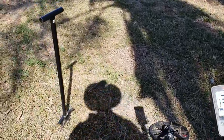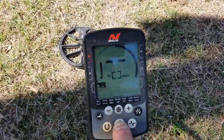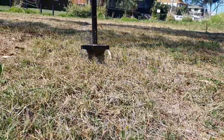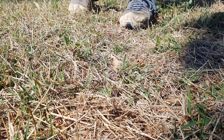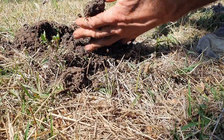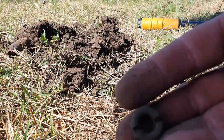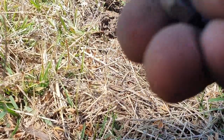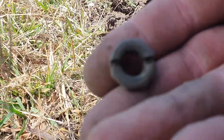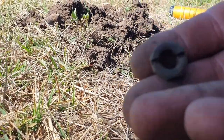So any signal that is distinct signal like this one, there's always a possibility that it's like a bottle lid or something like that, but there's the other possibility that it's an old pre-decimal coin as well. Okay, that's why that one was registering pretty high. I think that's actually a brass nut there, pretty sure those particular ones are made of brass. Might go on the end of the taps or something like that.